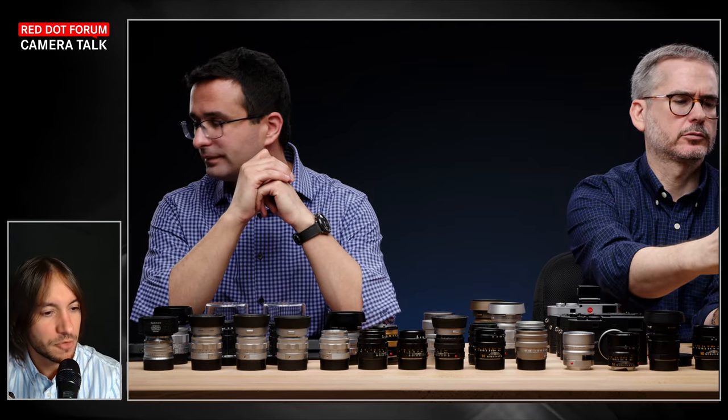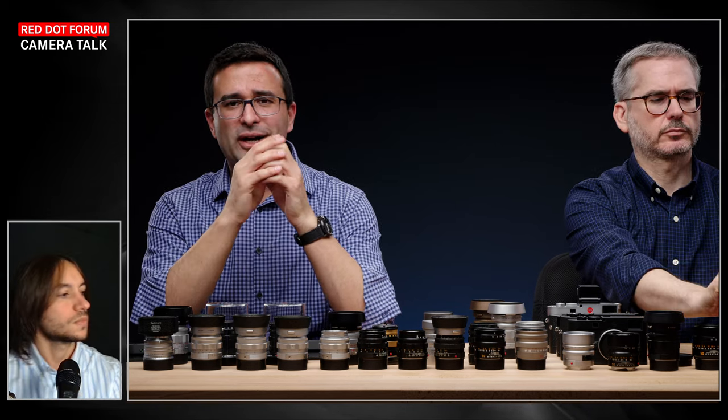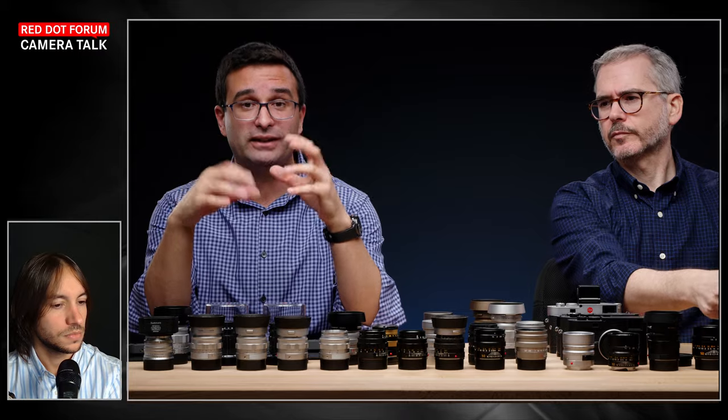Is it possible to have a version 2 six-bit coded? Not by Leica. I don't know if a third party could do it. I wouldn't recommend it. If you want six-bit coding, you've got to go version 3, like official, legit Leica six-bit coding.